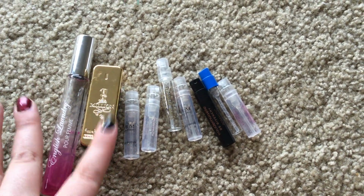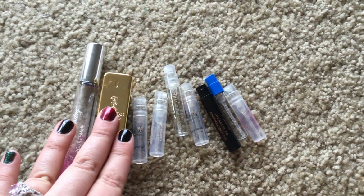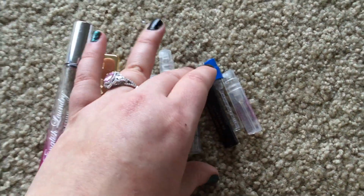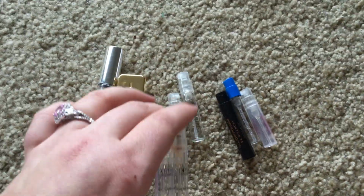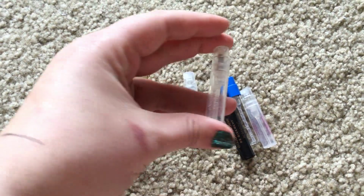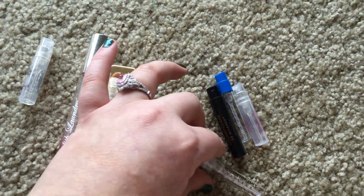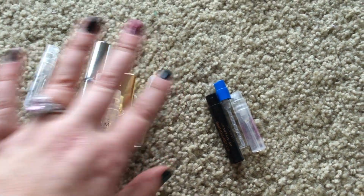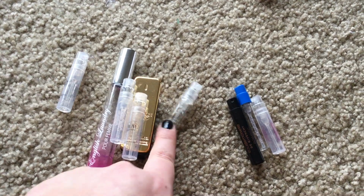Paco Rabanne 1 Million. It's a gender neutral fragrance that I liked. I've got 2 Black Opium samples here. I liked both of them. I don't know that I'd purchase that, but I like it. I really like Flower Bomb. What is this? Elizabeth and James Nirvana Bourbon. Really liked that one a lot. I love Nirvana Black, but Bourbon was good.